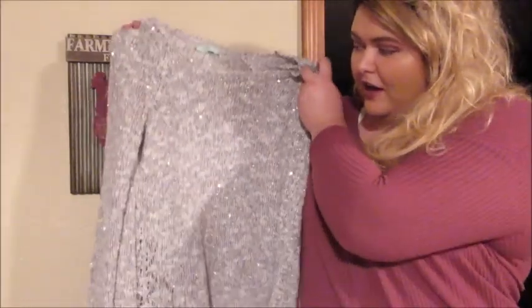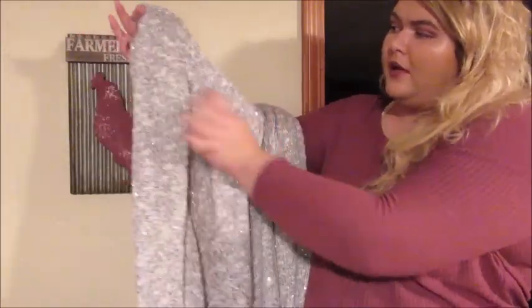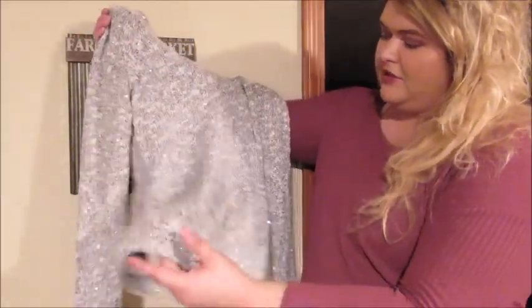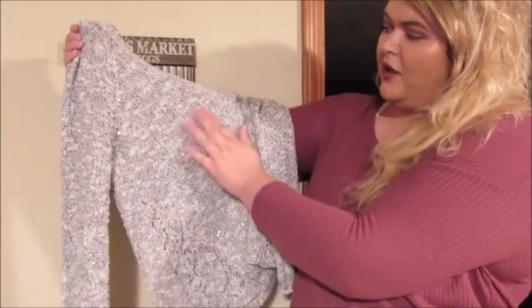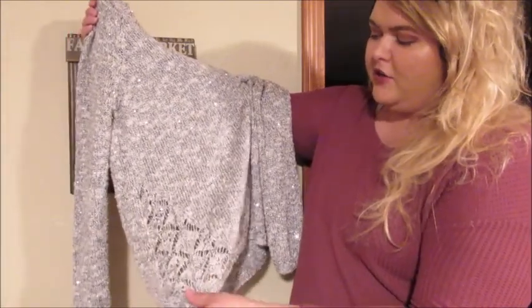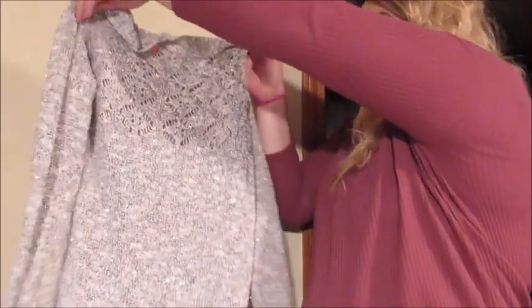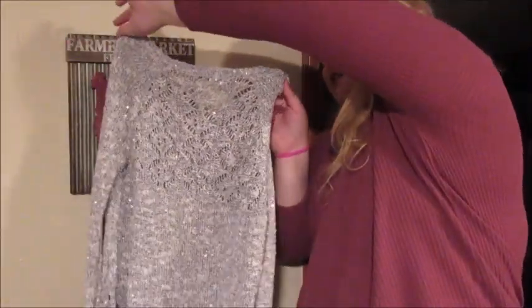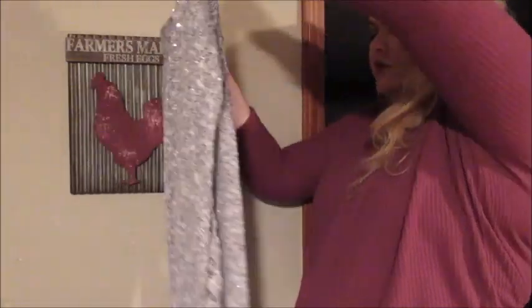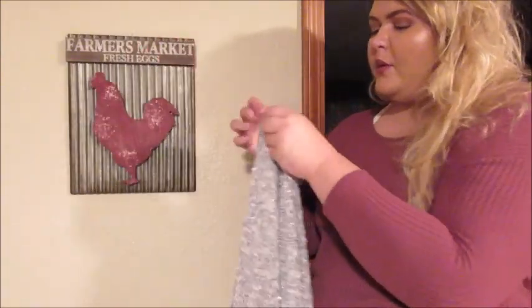The second one I got was this sequiny sweater, and it's from Maurice's, but it just looks so shiny and shimmery. It's gray and white, and it has a different pattern here. So I guess if you wear an undershirt, you can see that detail as well through, but I thought it was so pretty. And the top of the back kind of has a different pattern on it, that same see-through look. But I love it, and I thought it was really pretty. But I'm probably going to give this one as a Christmas gift to somebody, so I'm sure she'll like it.